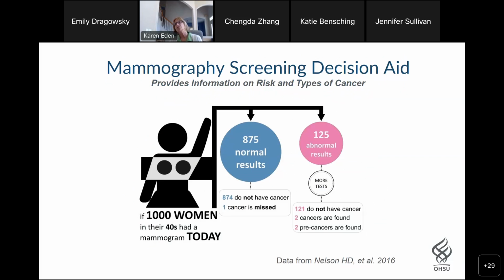In this graphic, we're trying to help the patient understand the yield of screening, but we don't use terms like yield of screening. And we customize this particular graphic based on the age of the woman. So if I was in my 40s, I wish I was, but I'm not. If 1,000 women in their 40s had a mammogram today, 125 would receive that dreaded phone call that more tests are needed. 2 cancers would be found and 2 precancers would be found, but 121 would not have cancer. And if you click the button there, Lindsay, it'll highlight that. For the normal results, 874 of the 875 would be told they had normal results, but there would actually be 1 cancer missed. Let's go to the next slide.